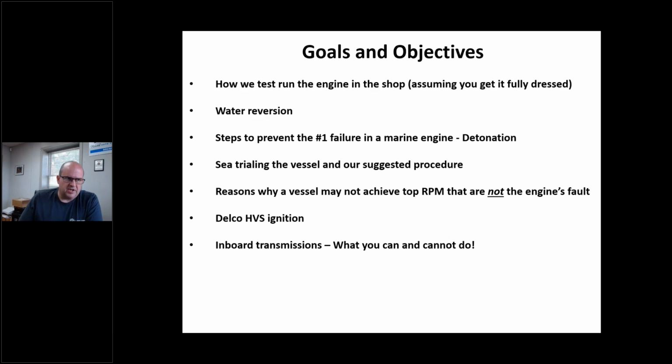So here are my goals and objectives for this session. I want to focus on how we test run the engines in the shop, assuming you get everything. If you've followed along before, we talk about long blocks and complete engines. I know some machine shops don't want all the junk, as we like to call it, but the problem is that junk is where the problems usually are and why the engine failed.